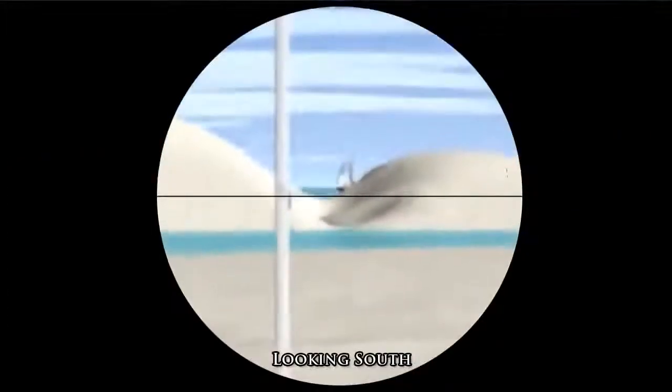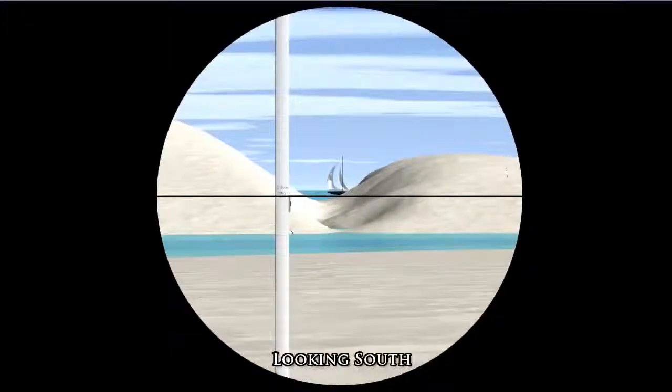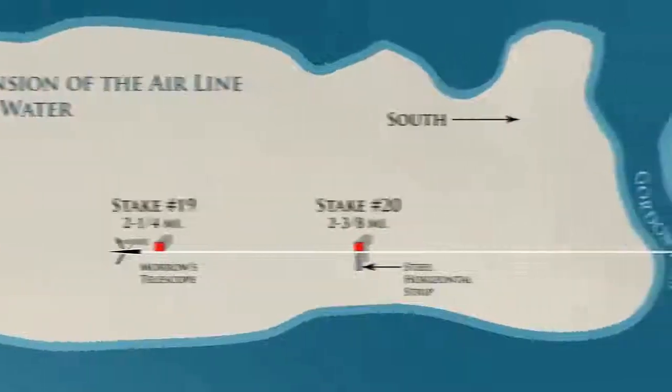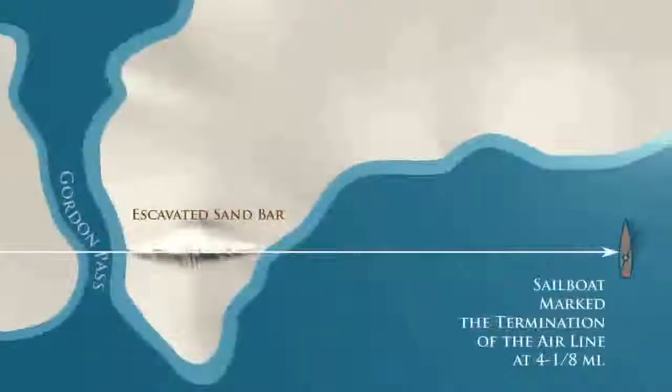The remaining line-of-sight phase of the survey proved to show a fairly expected amount of descent as the airline passed through the excavated sandbar after Gordon passed to finally hit the water's surface. Morrow placed a steel horizontal strip at the height of the last recorded measurement protruding from stake 20 at the 2 3/8 mile mark, then moved back his telescope to stake 19, 1/8 of a mile away, where the heights of both markers were aligned to point through the excavated sandbar and wait for the bottom of the hull of the sailboat to line up.